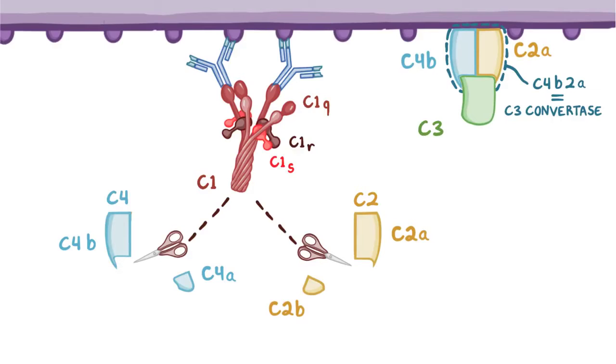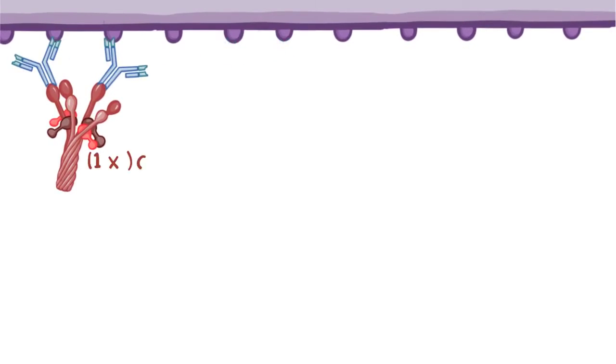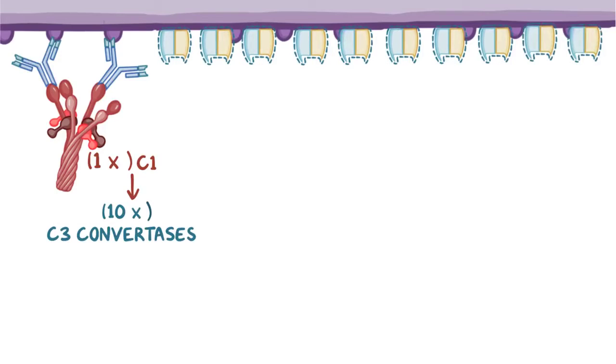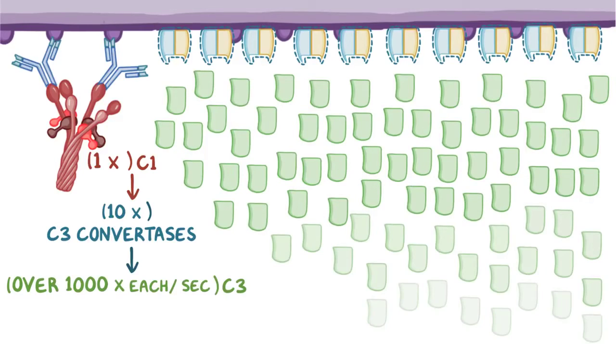C3 convertase cleaves C3 into C3a and C3b. Now, this is the step that really amplifies things. That's because a single C1 can generate maybe 10 C3 convertases, but a single C3 convertase can cleave over 1,000 C3 proteins per second. And this enzyme stays active for about 2 minutes, so you'll end up with a lot of C3b really quickly.